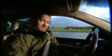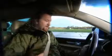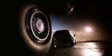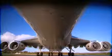I've been told to put it into drive and we're in low ratio. So you multiply your tractive force because you've got a low ratio gearbox, and then very, very gently on the throttle to about 2,000 RPM. 1,000, nothing. Got a bit of movement. That's it, we're off.